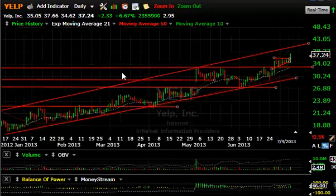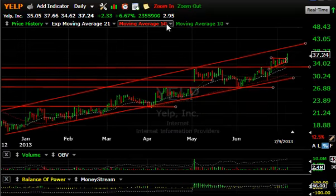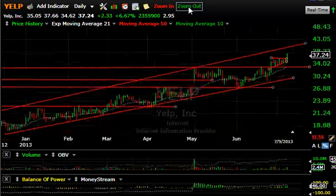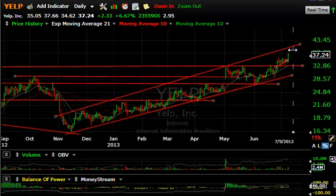That's my target. Yelp, big day as it also popped out of the pennant. See that move today? Jumping 2.33 or 6.67%. 203 million, that was pretty decent volume for it. Take a look at the overall structure. I believe we're headed higher. We may test the $4 range short term.